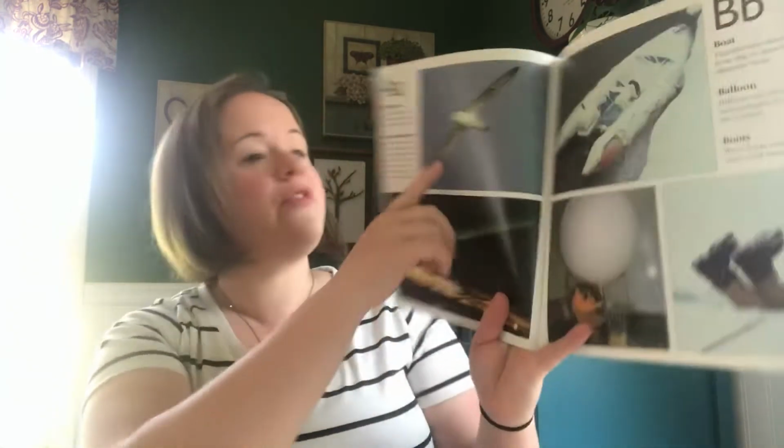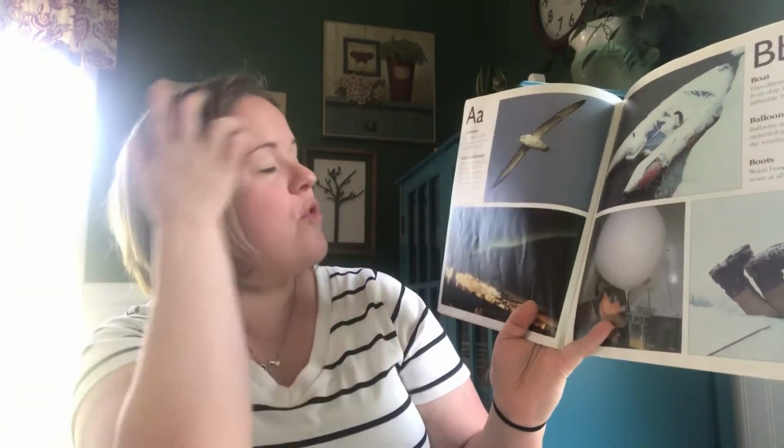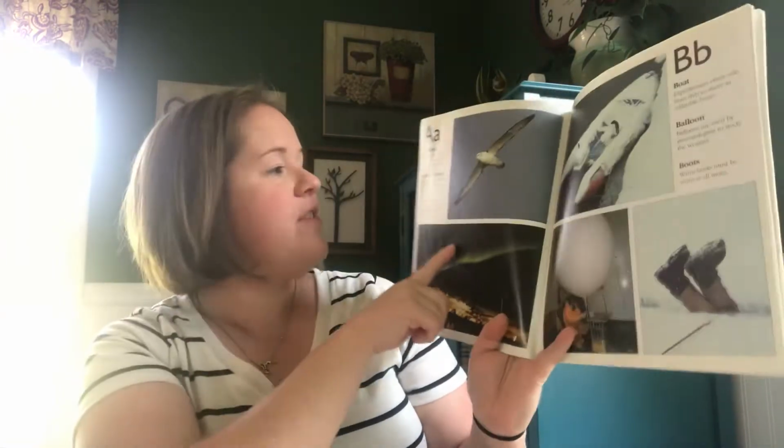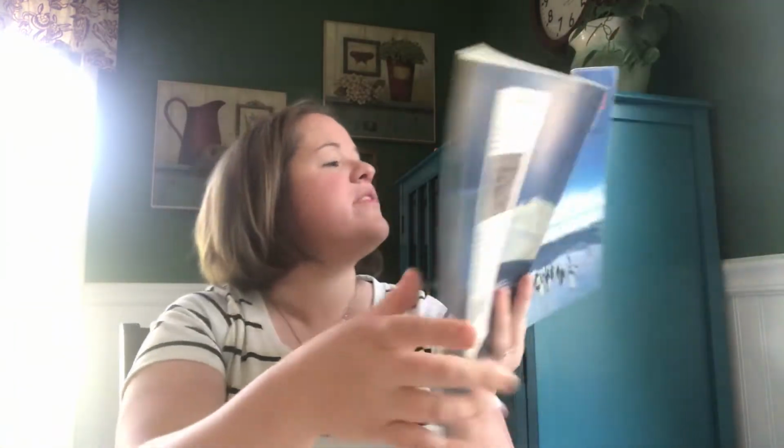A is for albatross. These giant seabirds roam the oceans at the bottom of the world. This is for Aurora australis. Multicolored curtains of light often shimmer in the Antarctic night skies. However, they are only visible in winter, as in midsummer the sky is light around the clock. Oh, I didn't know that. So in the summer in Antarctica, it is bright all the time. So that's the Aurora australis. We have the Aurora borealis up here in the northern hemisphere.